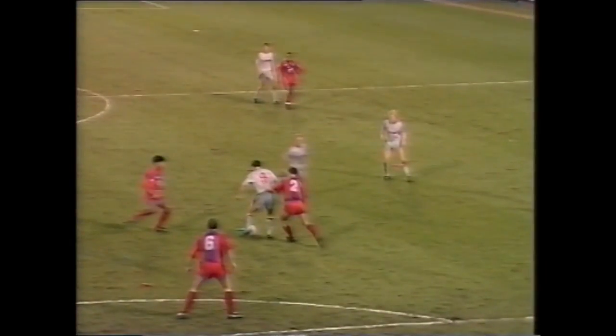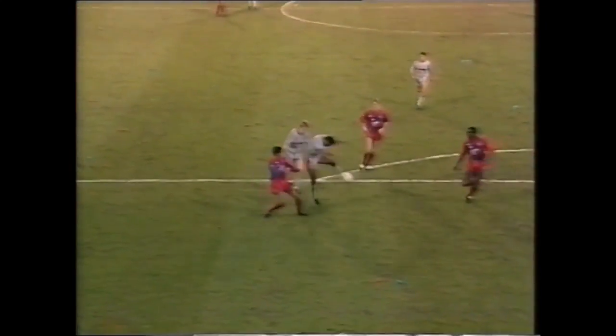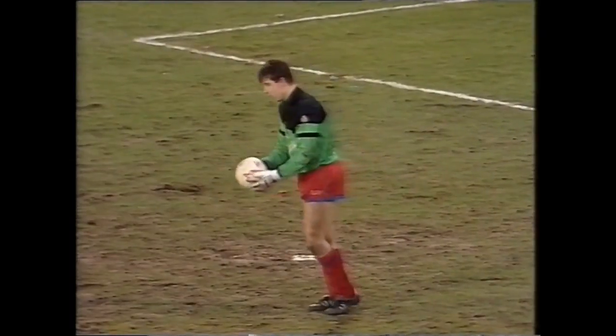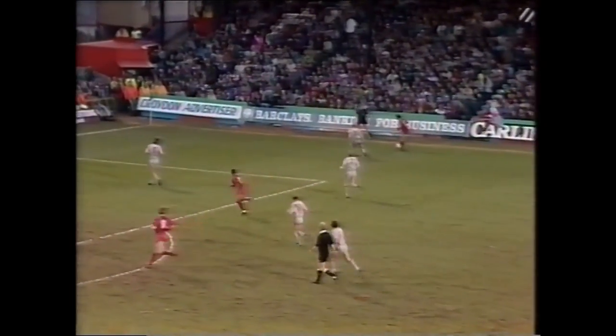And there was a real chance there for Liverpool to snap back at Palace. Yes, you can never underestimate them. They're such a great side and they're never beaten. Chance for John Barnes, bounced a bit awkwardly for him. Into time added on at the end of the first half now.